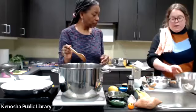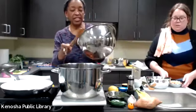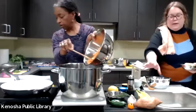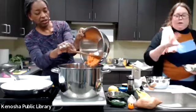So we have our sweet potatoes. This is about a pound, nicely diced sweet potatoes. I'll try and let you see that as I pour it in. Each one of these sweet potatoes was about a pound.